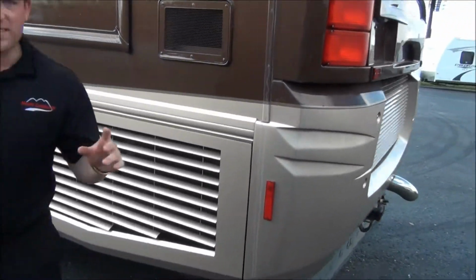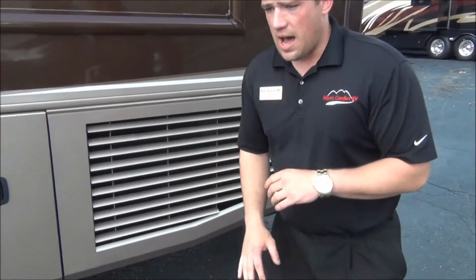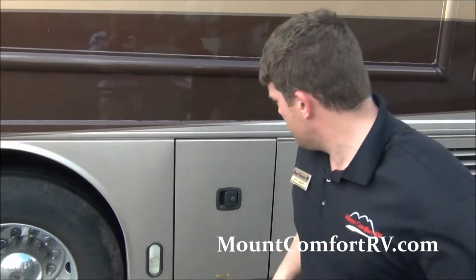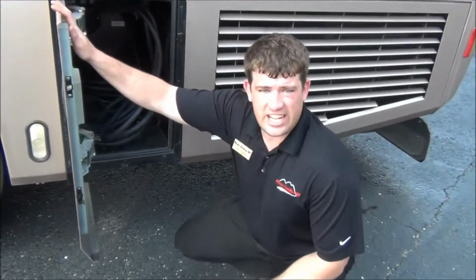Okay, this is something that's hot. A lot of people love this side radiator. I know you're seeing all the big rigs, all the high-end diesels have. This is a high-end diesel. That is definitely the way to go. I can get more into detail, but like I said, we'll just try to keep it quick.